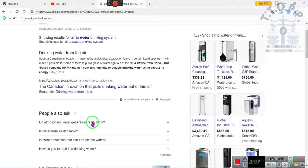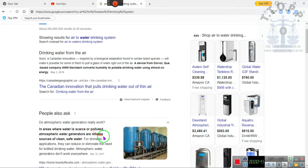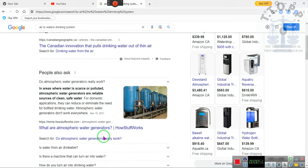Do they really work? Ladies and gentlemen, I have one. My atmospheric water generator, they won't work everywhere, like in climates that get less than 10% humidity, like Arizona. Okay, not every place in Arizona will it work. But it will work in places like mine that we get 45% humidity year-round on average.